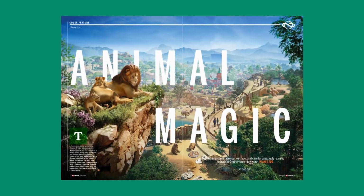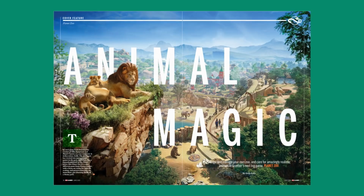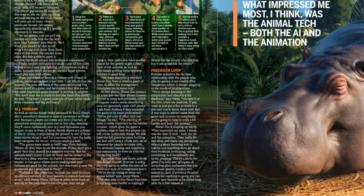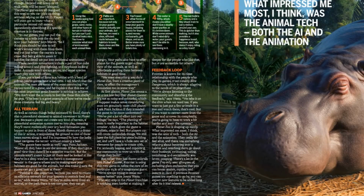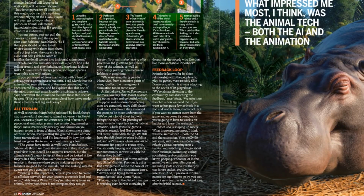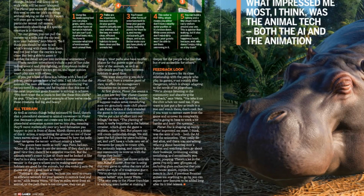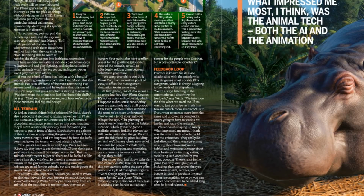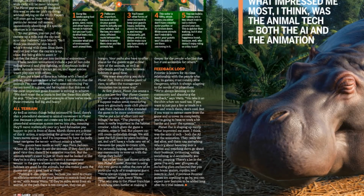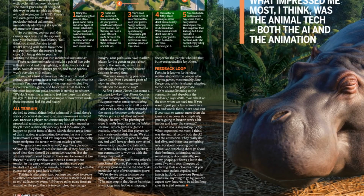So the guys who have written this article at PC Gamer have seen a lot of this stuff live. They've seen a working demo of this game. They've watched real gameplay of this. Their takeaway is that what impressed them the most was the animal tech, both the AI and the animation. They really do feel alive, and there was something relaxing about hovering over a habitat and watching them go about their business, swimming, eating, socialising, and occasionally pooing.